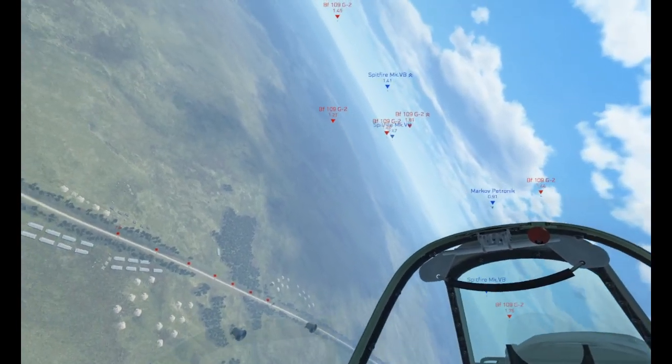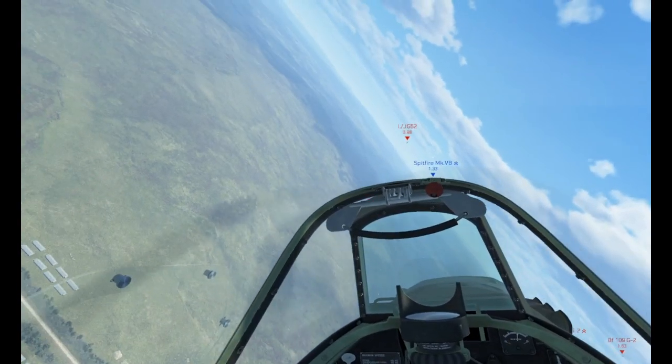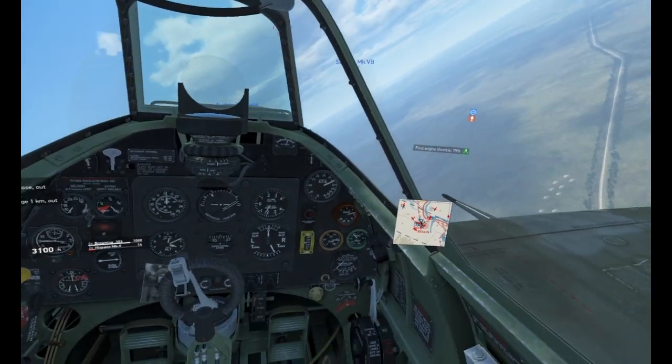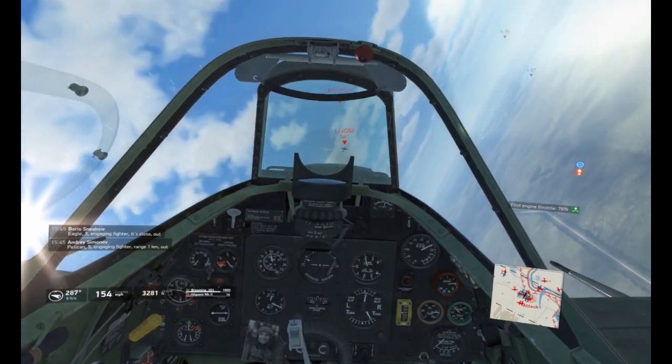Like, those 109s are just kind of splodges, really. I can just pick out the wings, and they're not that far away, really. It's a different story with the Reverb, it really is.